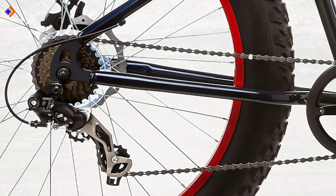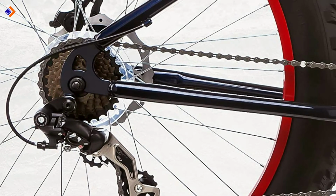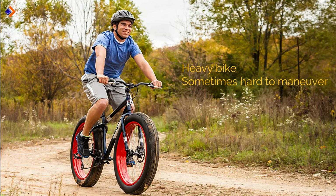Also, there is an efficient chain set that is crafted for the task. It is safe, well secured, and positioned such that it cannot pop off when riding on the bike. Its pros are large knobby tires, very durable thanks to steel frame, and powerful brakes. Its cons are heavy bike and sometimes it's hard to maneuver. Overall, the Dolomite is the perfect mountain bike for the heavy guy.